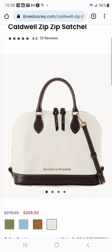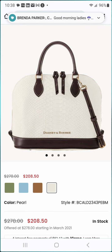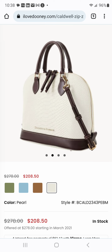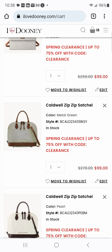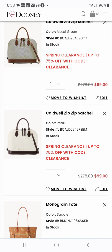And then they also have back pearl with this dark Timoro brown trim around the edges. The pearl is absolutely gorgeous in person. It has a little bit of iridescence, and it is just gorgeous to look at. So zip in the metal green or the pearl, that bag has now been marked down on clearance to $99, and I highly recommend both of those if you're looking for a color that is not traditionally available in Dooney.